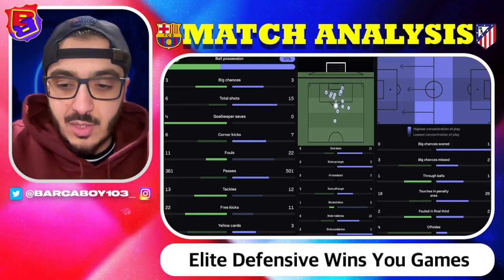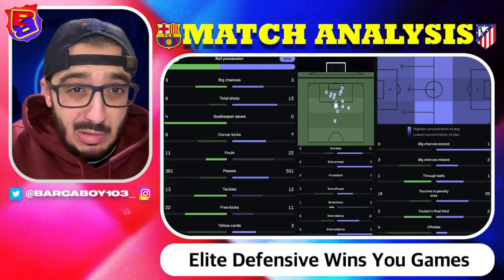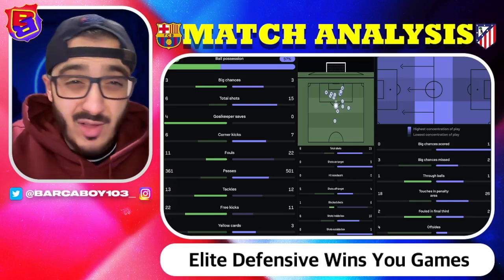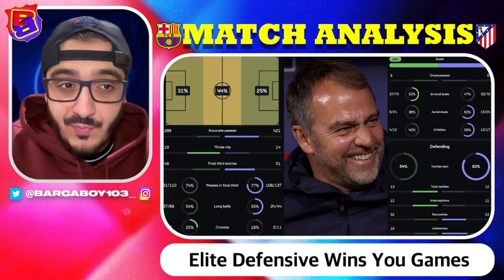And of course, Atleti missed their 3 big chances, but to be honest, I don't remember what those 3 big chances were. Maybe the Sorloth shot was 1, and then the Sorloth offside, maybe it was 1 as well. But again, it wasn't really feeling that threatening in this game.